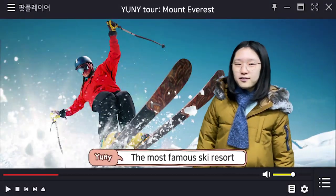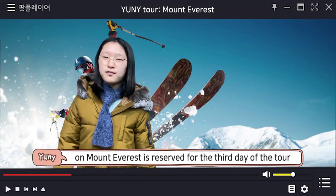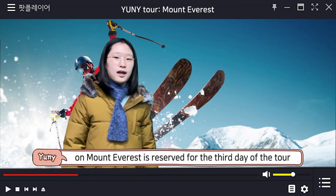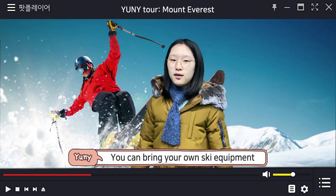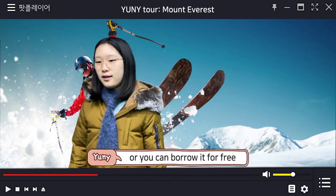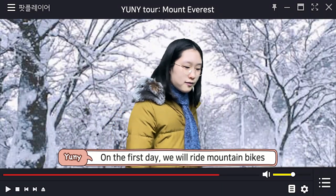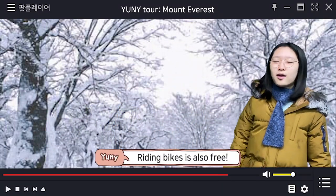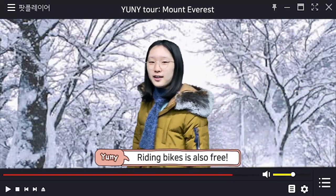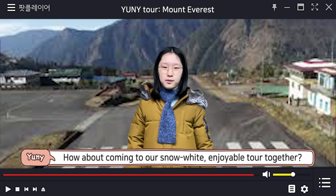The most famous ski resort on Mount Everest is reserved for the third day of the tour. You can bring your own ski equipment or you can borrow it for free. On the first day, we will ride mountain bikes through the famous valley on Mount Everest. Borrowing a bike is also free. How about coming to our Snow White and Joyful tour together?